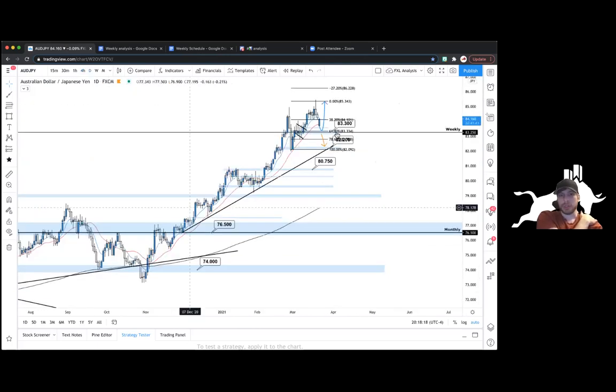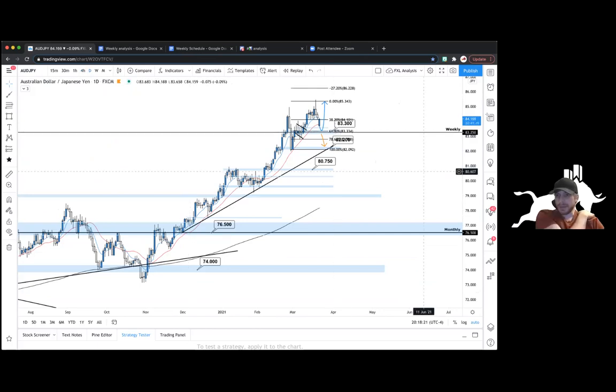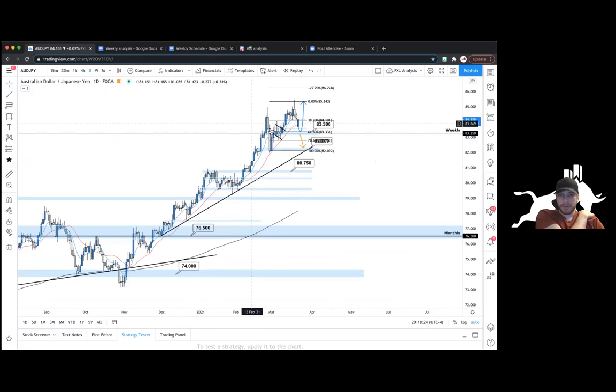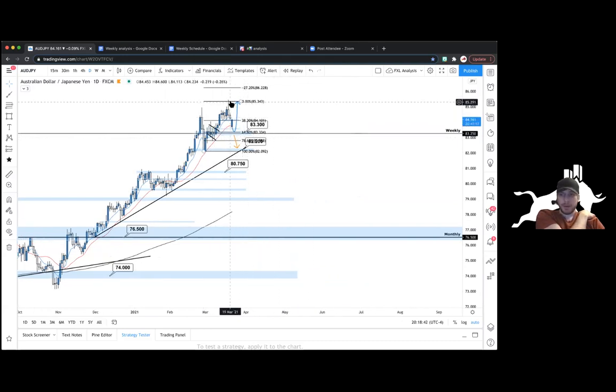Overall, very bullish. Clearly, we moved through a key level of resistance, our weekly at 83.25, right here. We pushed through it, came back down, formed a higher low, and then rallied through after a period of indecision. Actually, it's about a week, so not really a small period, but after a week of indecision at the weekly, we finally moved through it, pushed higher, formed a new high up here around 85.35.